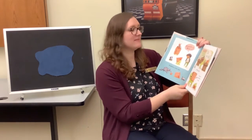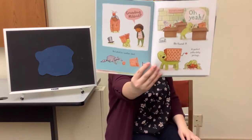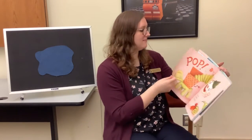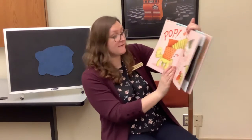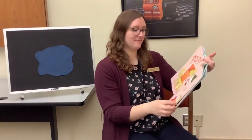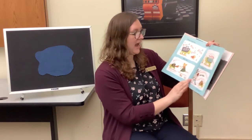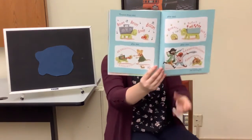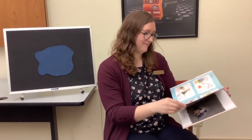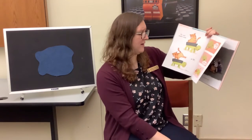He looked for another shell. Oh yeah, he found it. A perfect polka dotty package. Tried shell after shell after shell after shell, but nothing fit. This whole situation stunk a lot. That's it, I give up.